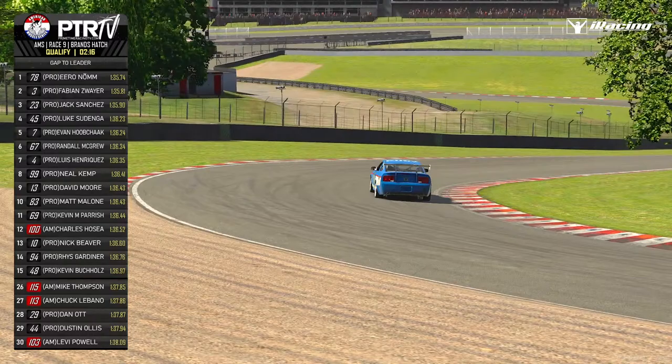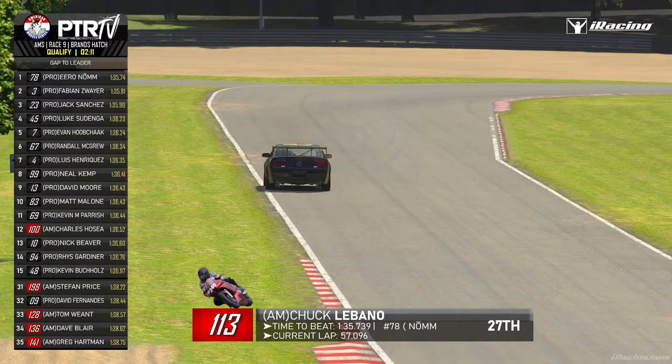I saw through the last corner he actually gave it a little bit of counter steering. That's how hard he's whipping it through these turns. We'll see if he can't get this final lap in.